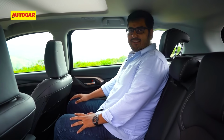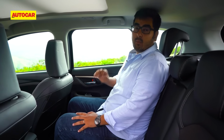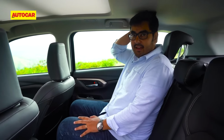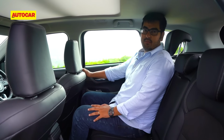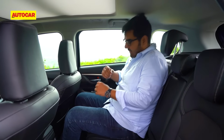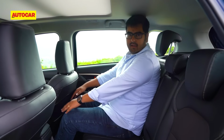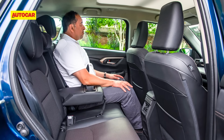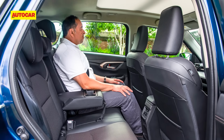So, if you're on the taller side, this is one area where the Grand Vitara falls short. As you can tell, I don't have enough headroom. I'm just under 6 feet tall. The front seat is set to my driving position, and to sit comfortably, I will have to slouch down a bit, and that does take away a bit of my knee room. That being said, I do have adequate knee room, a lot of space under the front seat to move my feet about. Occupants of average height will be reasonably comfy.